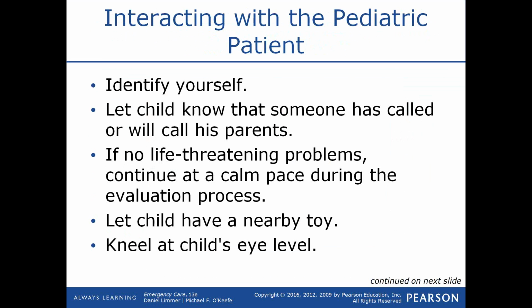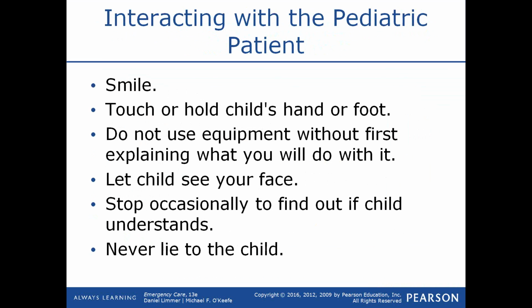You want to kneel at the child's eye level. You don't want to tower over the top of them. You want to get down to their level and speak in their language. A smile goes a long way. Touch the child's hand or touch their foot. Don't start using equipment without first explaining to the child what you're going to do with it. Let the child see your face. So you folks that think you've got to wear dark sunglasses even inside the house, make sure that you take them off your face so the child can see your face.